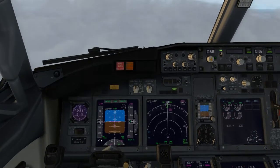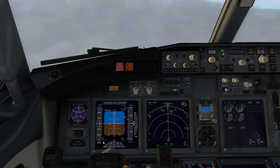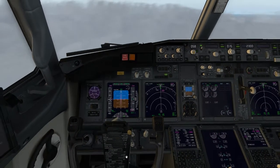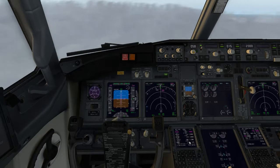There's our VREF, 30 degrees of flaps here at 124. So the FMC commanded speed was 145, I think, 2 or 3 miles out. So that suits me just fine. VREF plus 20 to 25 is what I like as we get within 2 or 3 miles of the approach course.